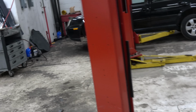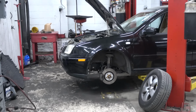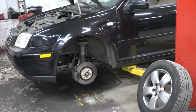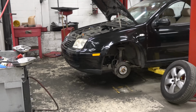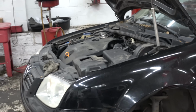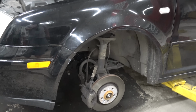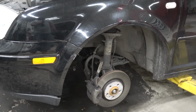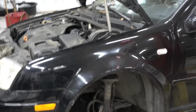Jesse knocked out some work today, but unfortunately he didn't get this one done. Axle shaft seals, axles. He did some engine mounts on it, oil change, filters, both CV axles, and put CV axle seals in. So he'll get this one finished up in the morning.